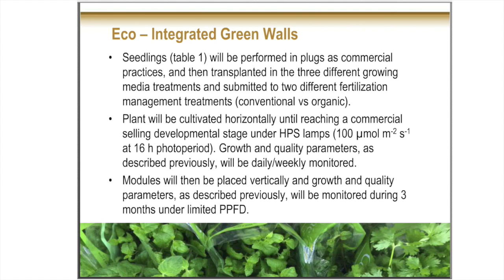So either they will be grown from seedling or plugs, and they will be transplanted in the 3 different growing media or in the green eco walls, depending on what type they are. And they will be submitted to 2 different fertilization management. Plants will be cultivated horizontally before they can be incorporated inside the green walls until they reach a commercial selling development stage under HPS lamps. Under a 16-hour photo period, 100 micromole meter squared.